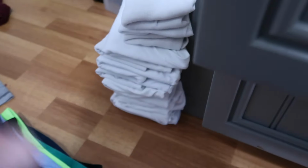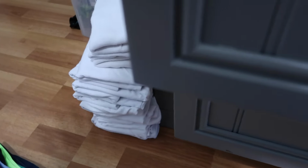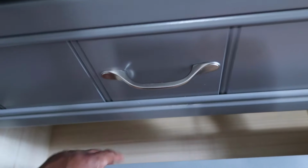So I think I'm going to go ahead and put his underclothes, no, I'm going to do his underclothes and t-shirts in a separate drawer, because I'm also putting his socks in there. But this will be for pajamas. This will be for his shorts. And this one, hold up. Yeah, this one will be for underclothes. I think, yeah, I'll just do it that way. All right.